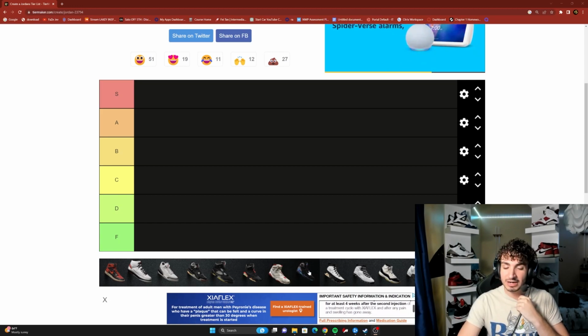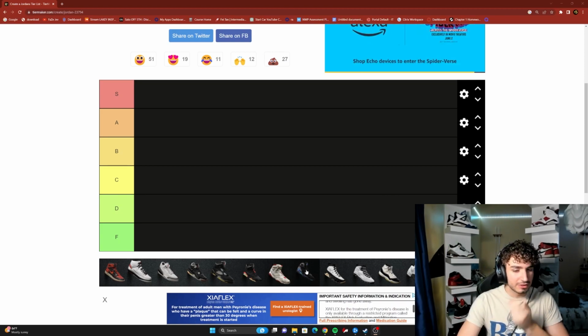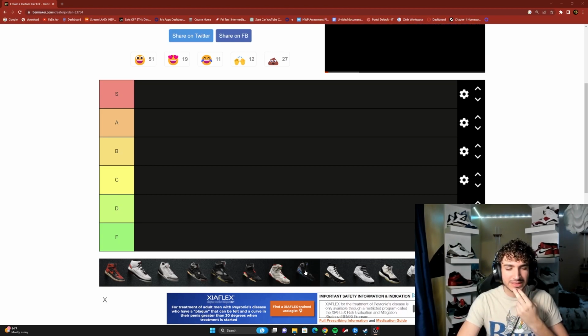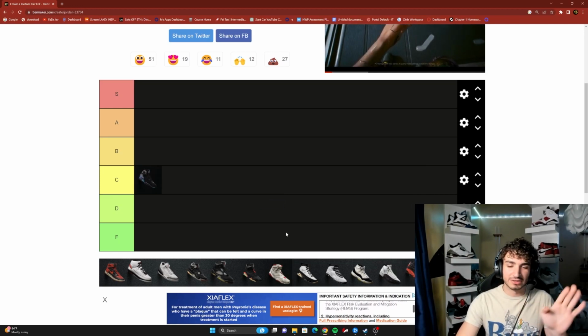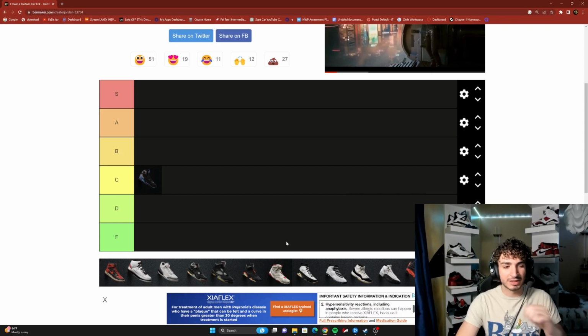And they're not a terrible Jordan silhouette, but they're not necessarily the best or the most hype. You know, they're a little bit of a happy medium. So I'll put the Jordan 8 in C tier, to kind of start off this list, test the waters a little bit. In C tier, in my opinion, might change later on.